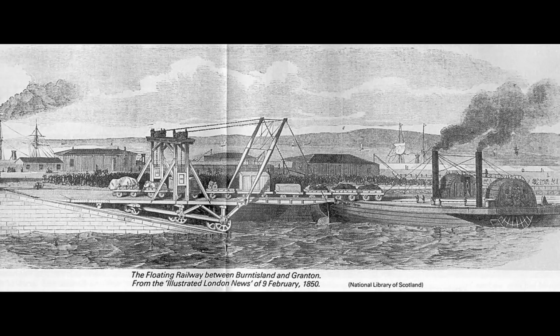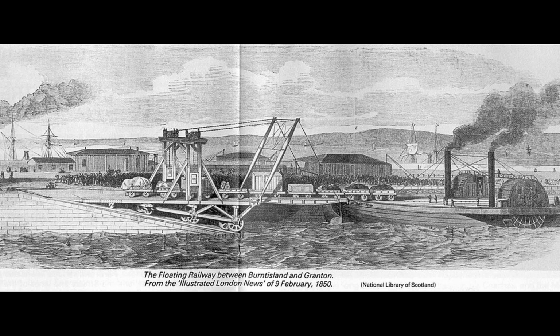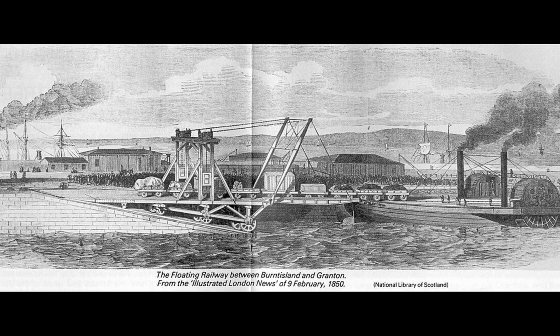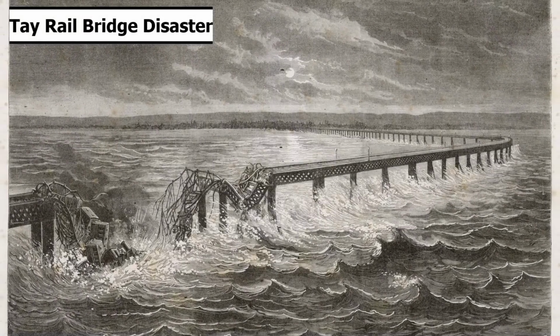The service commenced on February 3, 1850, and it was called the Floating Railway, being intended as a temporary solution until the railway could build a bridge. However, this would not happen until 1890, because its construction was delayed in part by repercussions from the catastrophic failure of the Tay Rail Bridge, built by none other than Thomas Bush, the man who pushed for the train ferry in the first place.